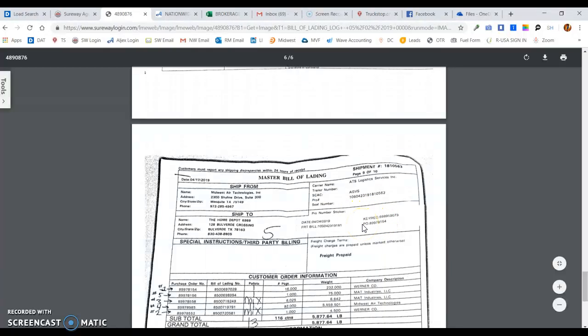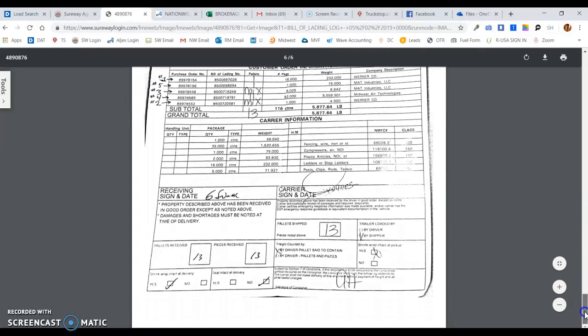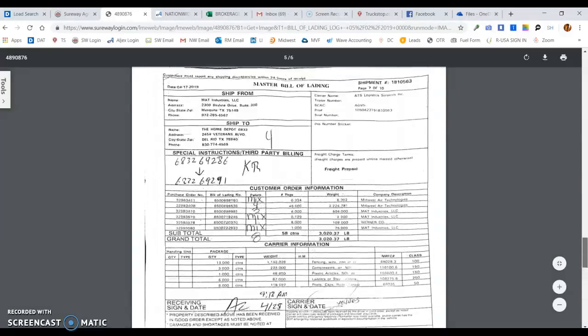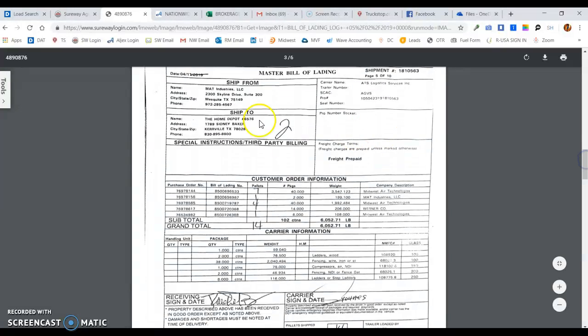So it's important that you look at the sheet to see if you see anywhere where there might be a sticker that has KeyRec on it. So we got the KeyRec for this one, so we don't need to call on that one. But these other stores that did not have them, we would need to call those stores. The phone numbers are right here. We would need to call those stores and get the KeyRecs for them.